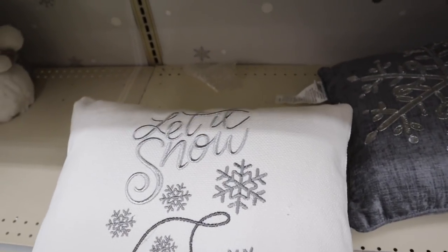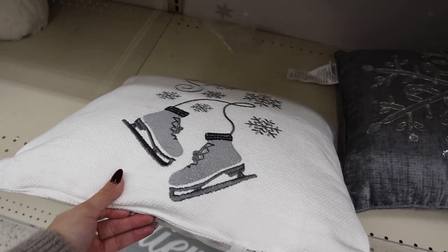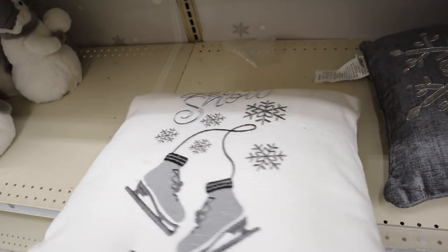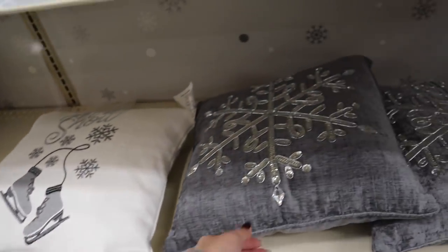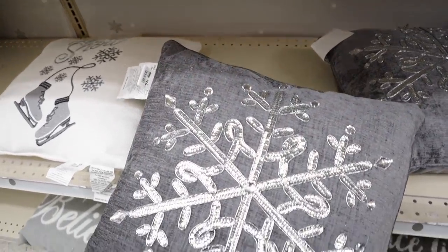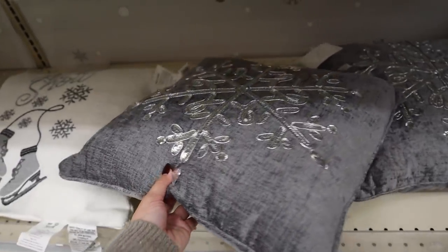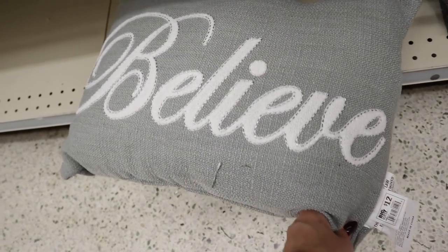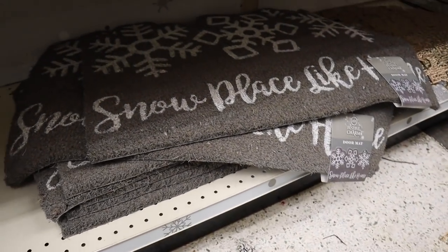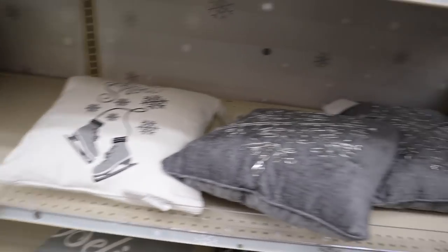They did have a couple different throw pillows for each collection. So for this more silvery, snowy collection, they had this Let It Snow pillow that was embroidered with ice skates. Then they had this beaded snowflake pillow that had lots of beads and sequins, and it was a really pretty gray color. I feel like these items would go so well with the collection that they had at Joann Fabrics, which was the same, very icy, snowy, modern, lots of whites and grays.